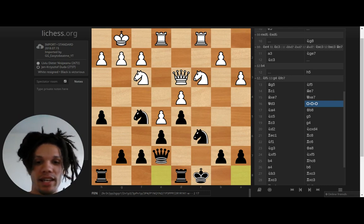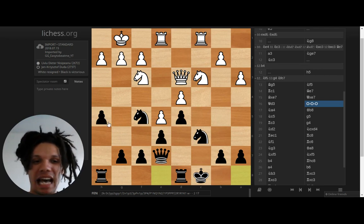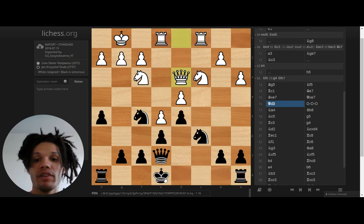Really unnecessary to castle queenside in this position. The king would have been perfectly fine tucked on the king side. There's no real weaknesses. Okay, the h5 pawn maybe is a tiny bit of a weakness, but not so serious. It really begs the question, why castling queenside, why not castle kingside? I do have an answer.